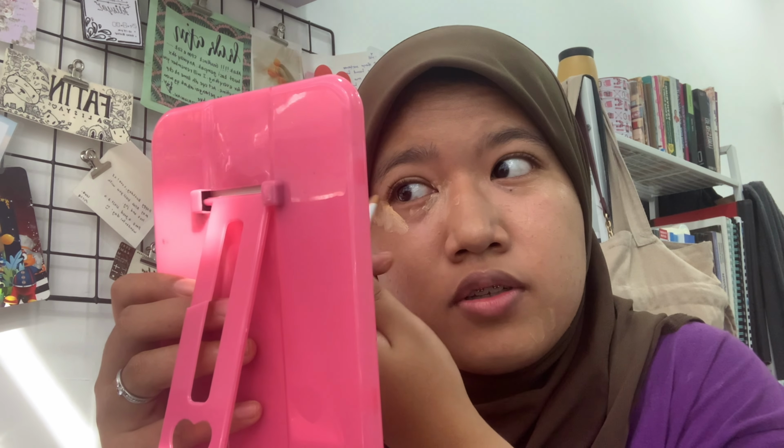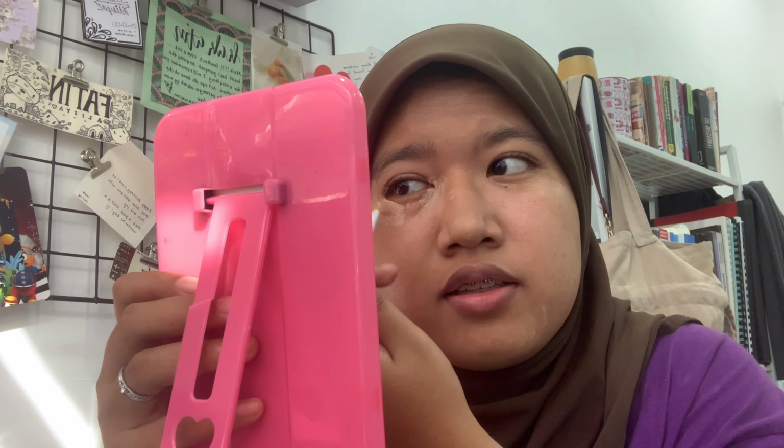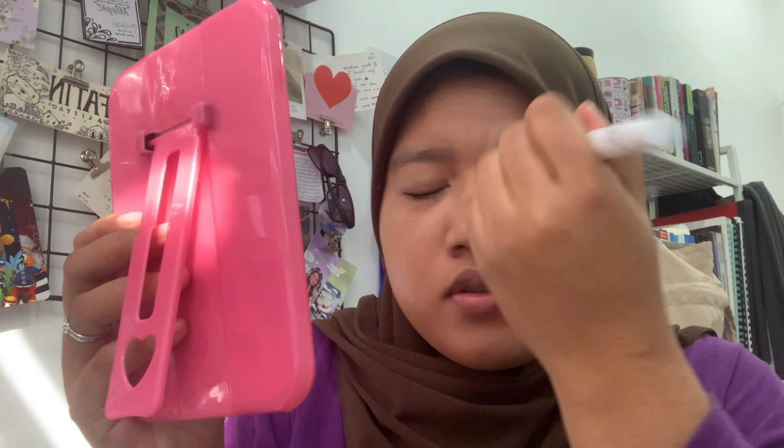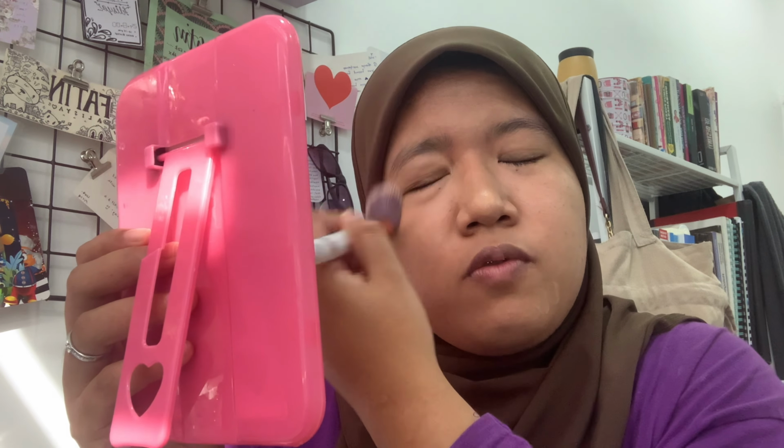So ya Allah, banyak sangat ni I letak ni. Kita tak ni lagi kan, habis blend lagi. So what I do, I ambil foundation brush tu, habiskan kat sini, and then just move around on my face.